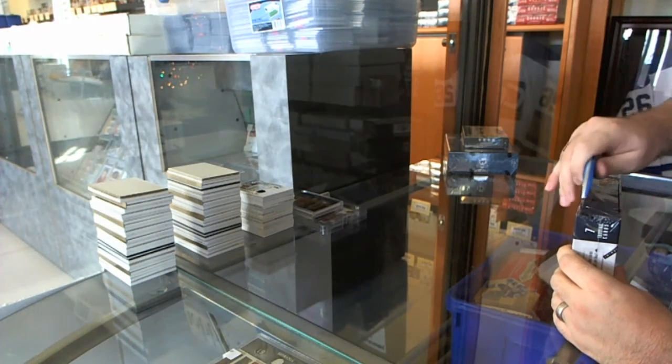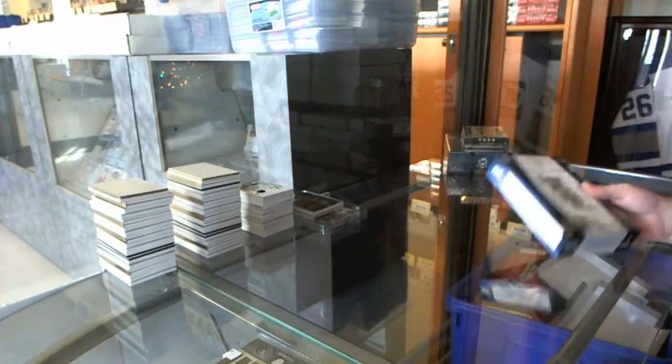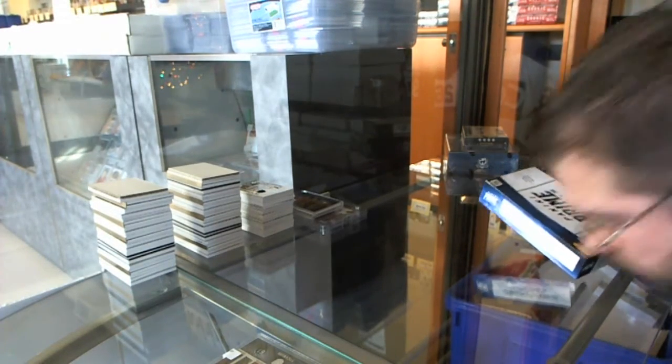Continuing on, CNC Breaker 55, 53, we've got the 12, 13 Prime and the 15, 16 Black Diamond.